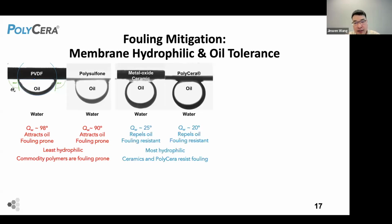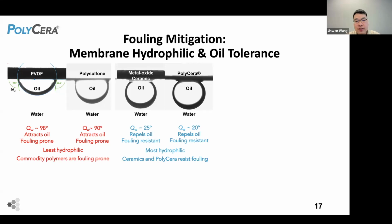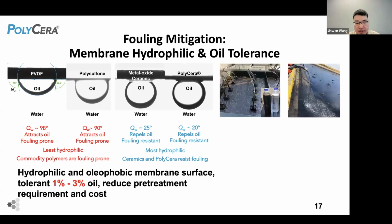The PolyCera organic metal membrane material, as well as traditional ceramic membrane material, is intrinsically hydrophilic and oleophobic, which means that it intrinsically repels oil. So if you have oil in the water, the oil will not easily attach to the surface and cause fouling. Even if there is some oil on the surface, it can be cleaned.